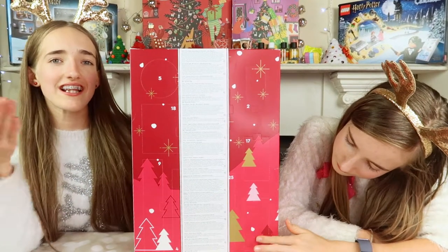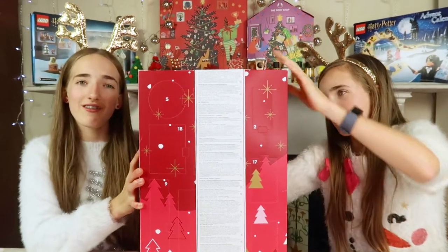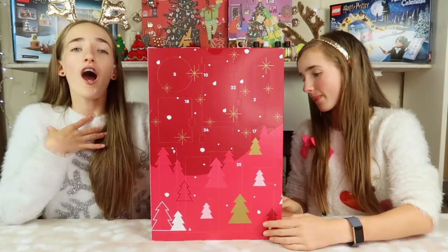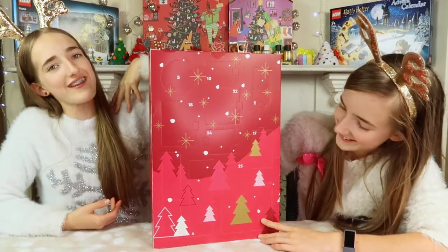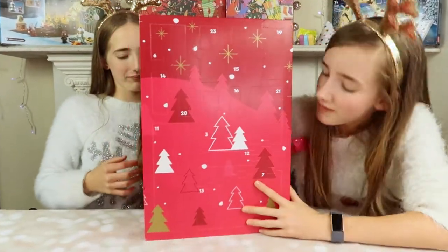On the back there is a list of all the ingredients that are within all the products. And we're also going to take this big bit of ingredientness off. So I'm going to do even numbers and Ro's going to do odd numbers. So door number one. Spin it. Where is it?